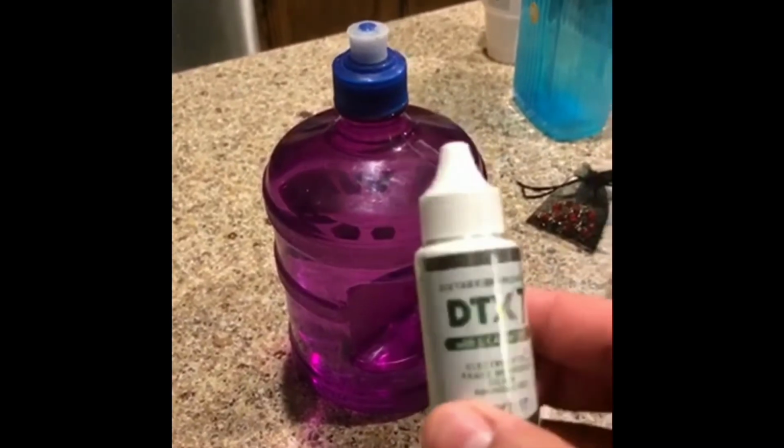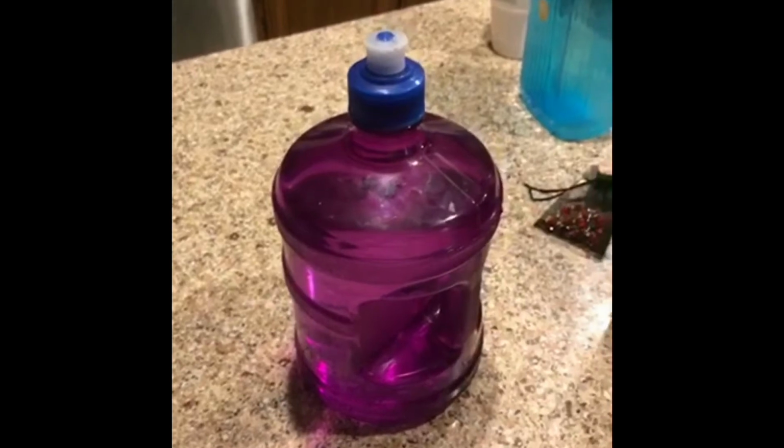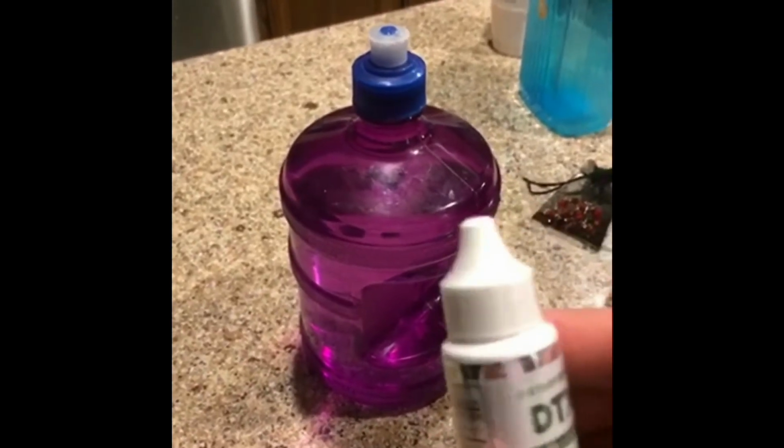So you can mix this with any type of water. I decided to add it to what I already have, Kangen water, so basically I can have more minerals into the body. For $1.50 a day, you can have this.